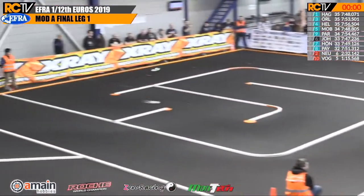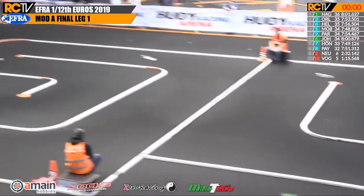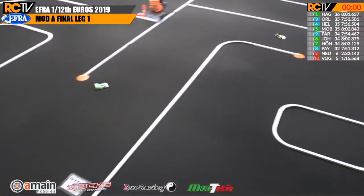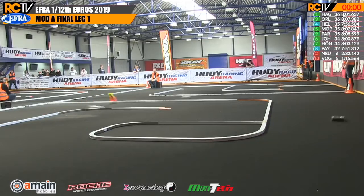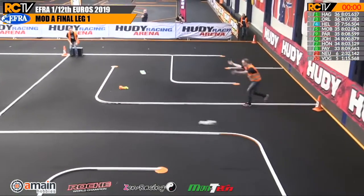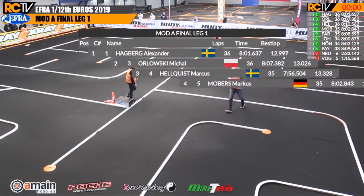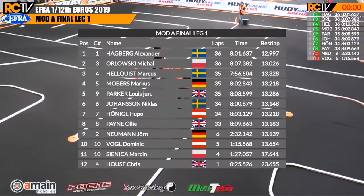Last lap. Alex Hagberg going to take this one. Sees Mobers flying across the track in front of him. Alex Hagberg takes the first leg then from Michael Orlowski.